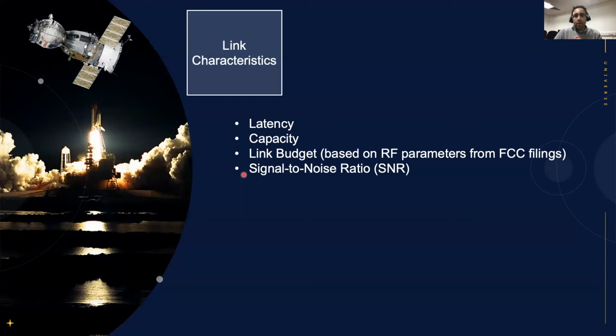And to calculate the link budget, we are relying on the RF parameters that are provided in FCC filings. Here I'm talking about what is the TX power for the satellite, what is the gain of the terminals, what are the types of antennas used, what are the vertical and horizontal beams of the antennas. So we use all this information to calculate the link budget, and based on the calculated link budget, we can calculate the SNR experienced on that ground station satellite wireless channel. So latency, capacity, and SNR.